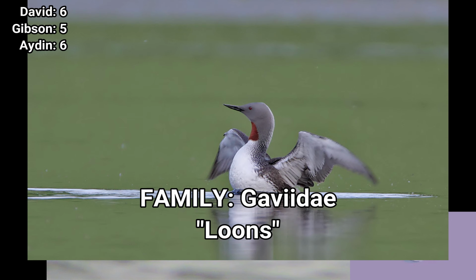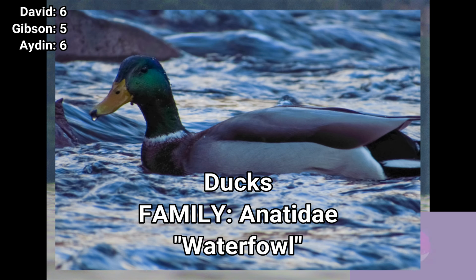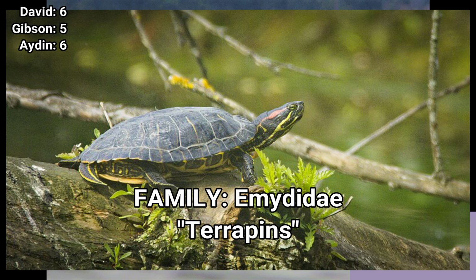Okay then, Winston. Oh boy, I'm in some kind of loon, in the loon family. It's not a loon. It's not a cormorant, is it? It is not a cormorant. It's not a duck. Good job. I'm proud of you. Thank you. I don't know why I want to say a slider. No, that's not it. That's a turtle, Dave. I know. When you say slider, I'm going to put up a picture of the turtle and everyone's going to laugh at you. Thank you. I appreciate that.